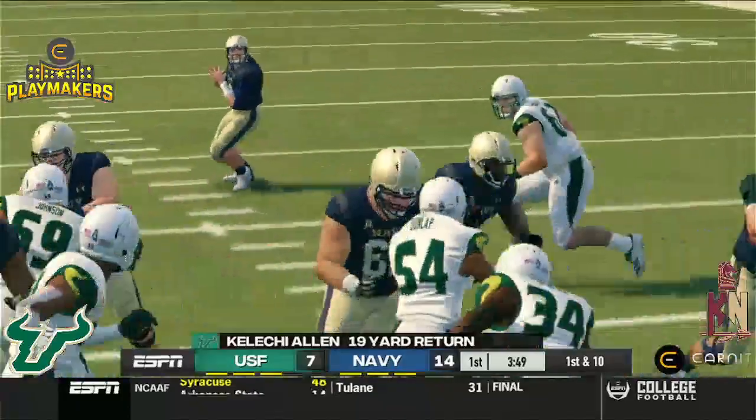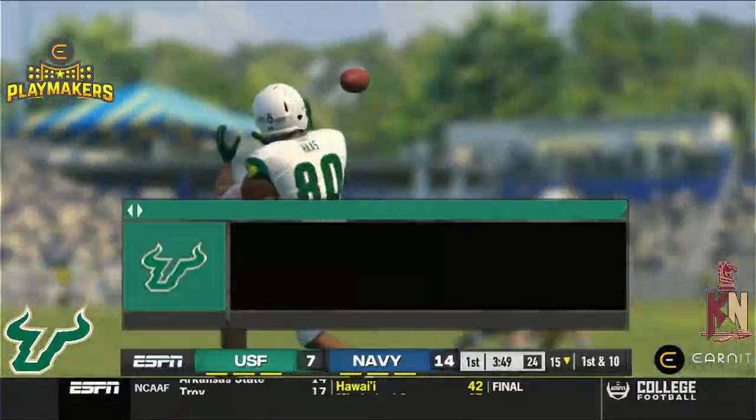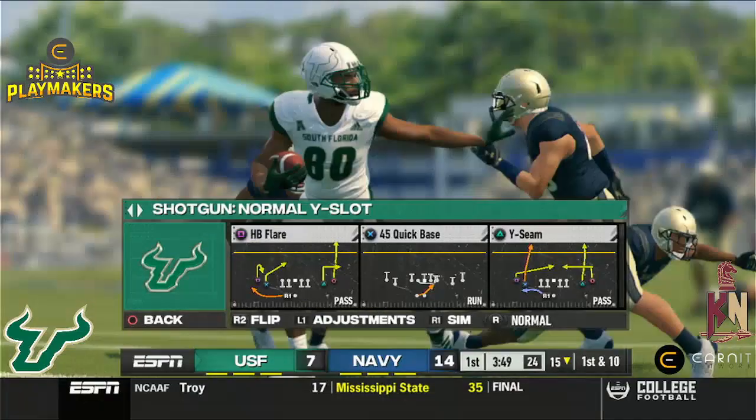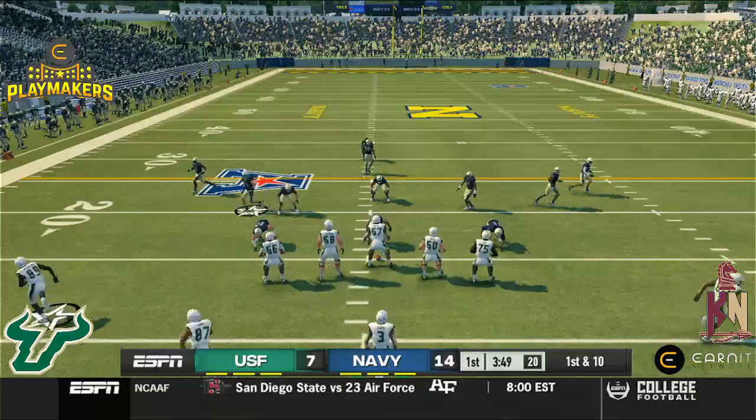Brad, this is my kind of game. I love seeing this kind of production and the way these quarterbacks are playing. Both teams are challenging both of these defenses. Well, they got the result you always want on the last drive. Let's see if it happens again.